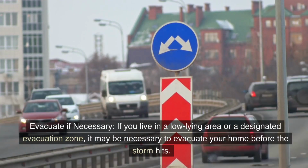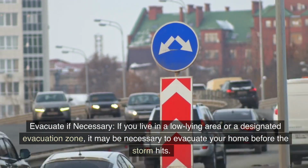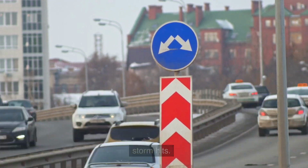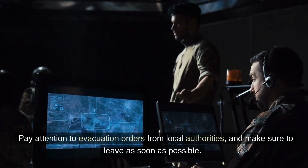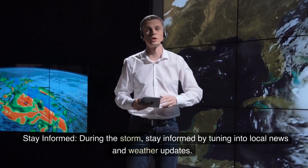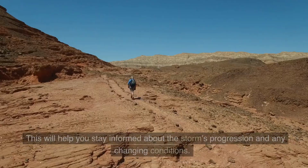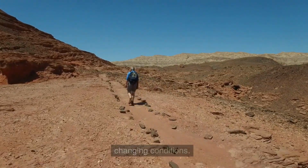Evacuate if necessary. If you live in a low-lying area or a designated evacuation zone, it may be necessary to evacuate your home before the storm hits. Pay attention to evacuation orders from local authorities, and make sure to leave as soon as possible. Stay informed. During the storm, stay informed by tuning into local news and weather updates. This will help you stay informed about the storm's progression and any changing conditions.